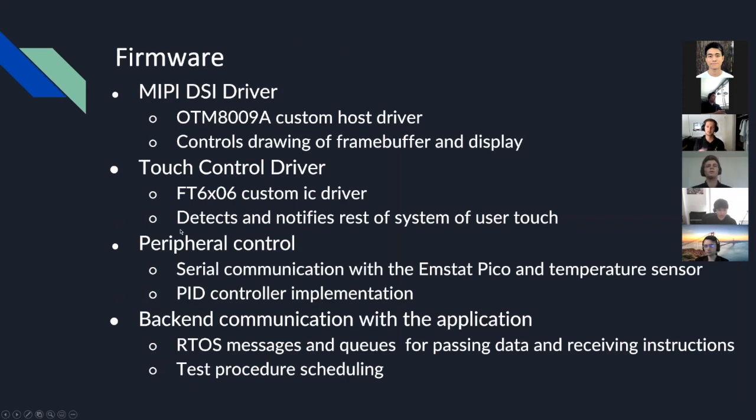So looking at our firmware, first it's important to address the MIPI DSI driver. We had to make heavy modifications to this driver in order to work with our microcontroller. We actually spent the majority of the last couple weeks just getting this to work. Overall, it controls the drawing of our LCD display. Even though we got it to work, we only had time to get it to work in the lowest speed settings. So as a result, the redraw rate of our screen is lower than we'd like it.